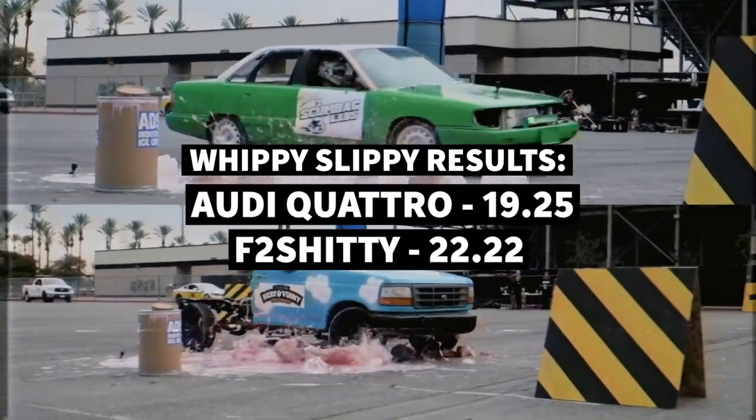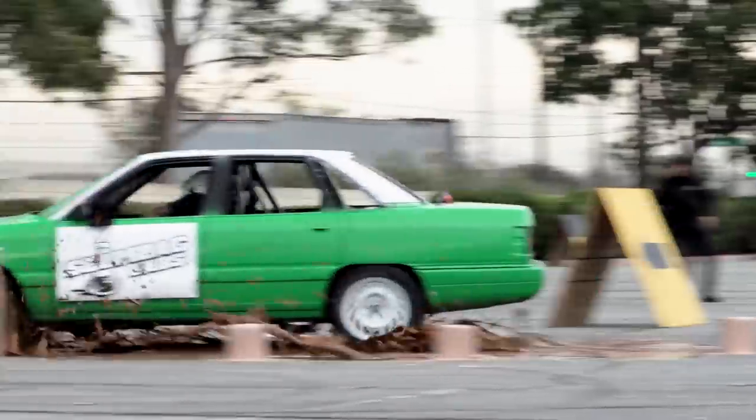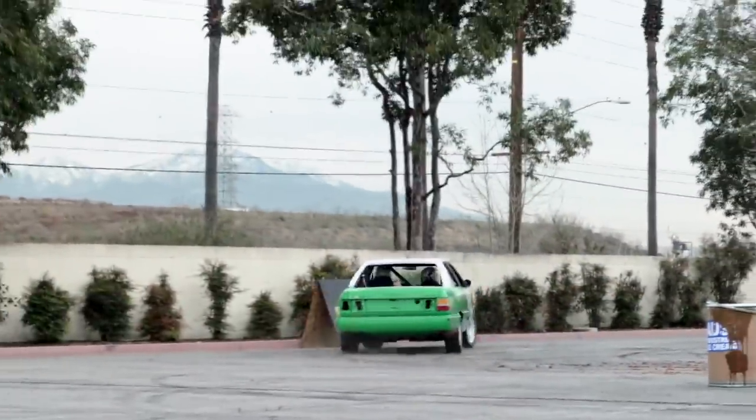Yeah. And then we threw down the Whippy Slippy, and I ran an atrocious 22, and Vinny ran a 19-something. I was kind of disappointed by the superior grip that these Audi fanatics call Quattro. Yeah, I thought you were for sure going to hit the wall. All right, so the test results are in. Ice cream definitely makes you slower.